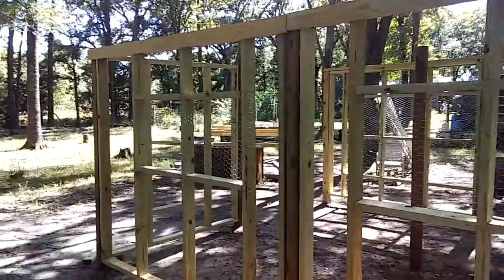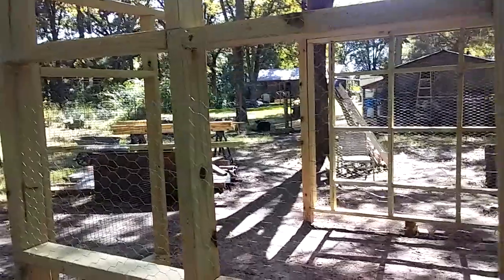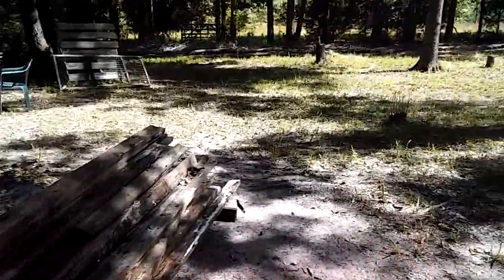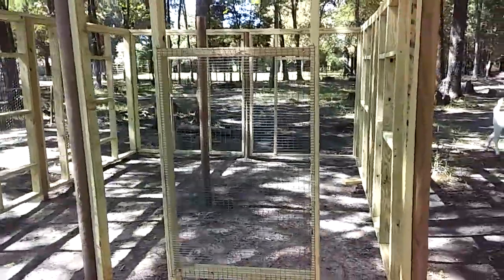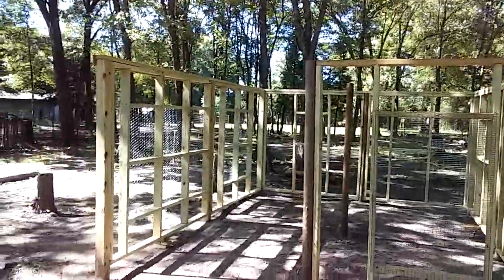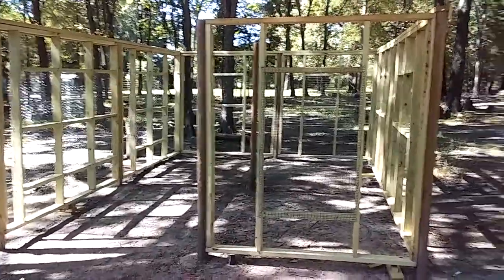But I haven't got a roof on it yet because I figured that it would be best to get the sides done before I put a roof on it, because it might be hard to nail the tin after the roof is on. So anyway, it's still a work in progress.